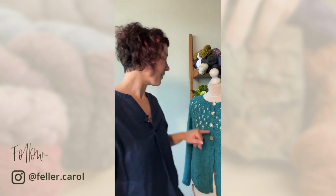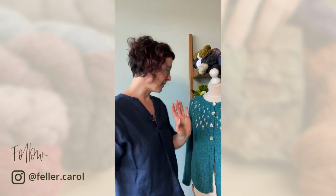Oh, I had something popped up here. The button band is 1 inch wide. So that's kind of what it looked like to me here. So thank you very much for confirming. So you're going to have 1 more inch width than what you are going to try on as you're trying it on, because you will have that.